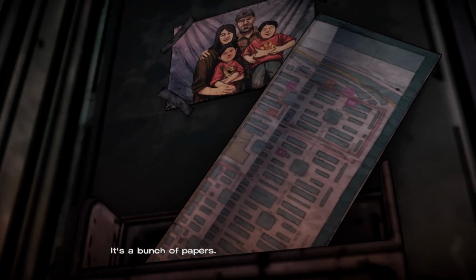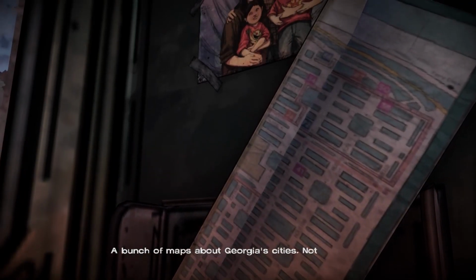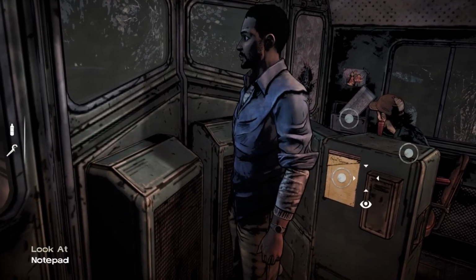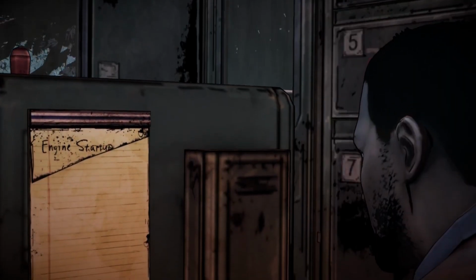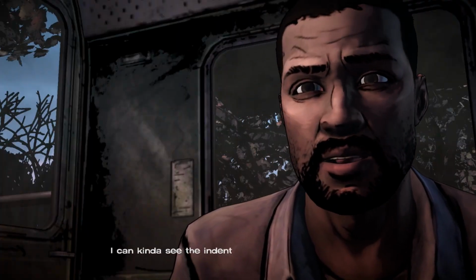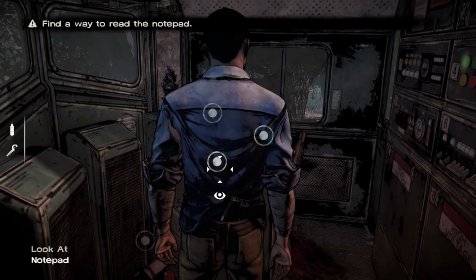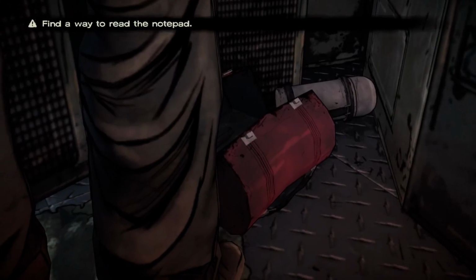It's a bunch of papers. Can I have that? A bunch of maps about Georgia's cities. Nothing about the train. Okay. Instructions on starting the engine. Damn, pages are gone. What if we do the thing where you can kind of see the indentations from the writing? We have a rotten lunch. Hell yeah.